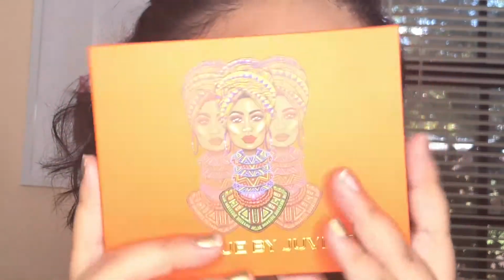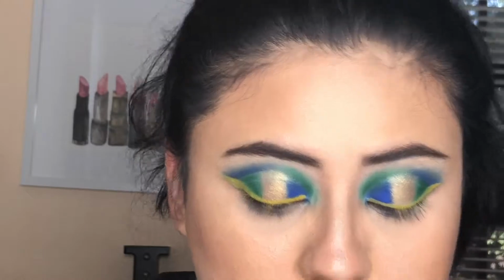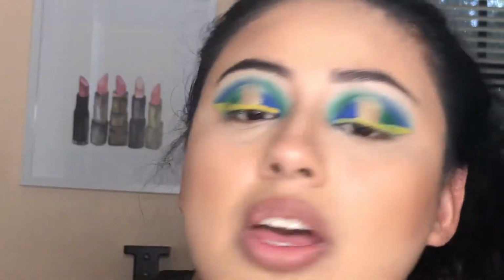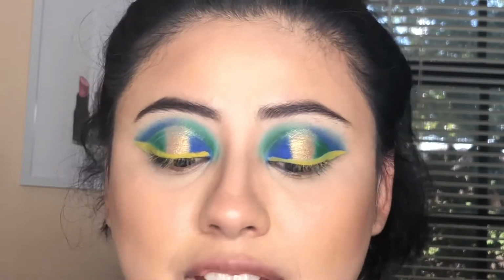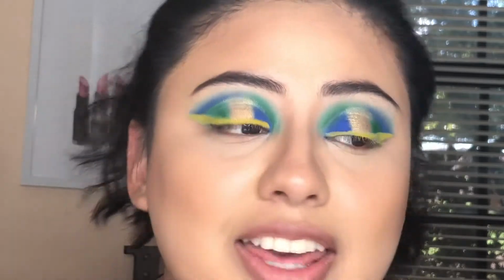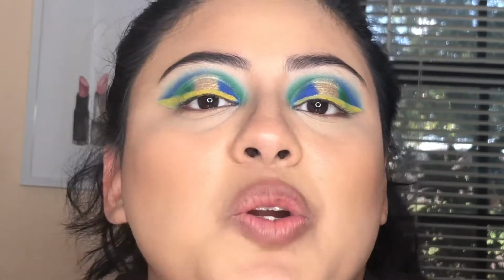So far I'm loving this palette. This palette is amazing. It is so freaking pigmented. It's beautiful. Look at these colors. I love this palette. I'm obsessed with this eye look as well. I've done it like 3 times already and I still am not tired of it. I love it. I think it gives me superhero vibes.